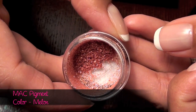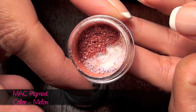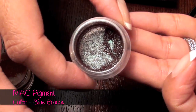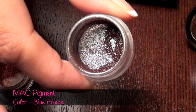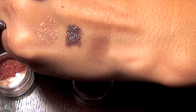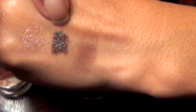This here is Melon, and it's kind of like this orangey gold color. And this, which is a really cool one, I think is called Blue Brown. That's what it says on the back. Now, I swatched these, I hope you can see. This is Melon right here, and this is Blue Brown.